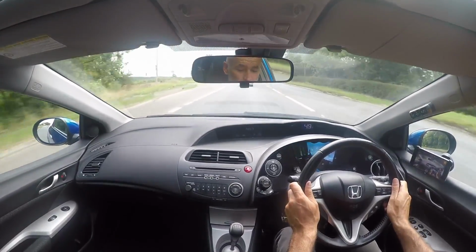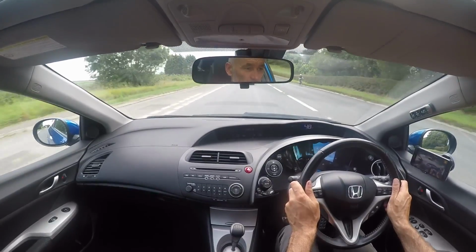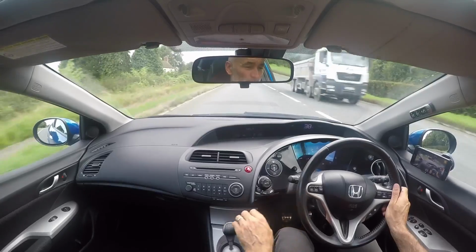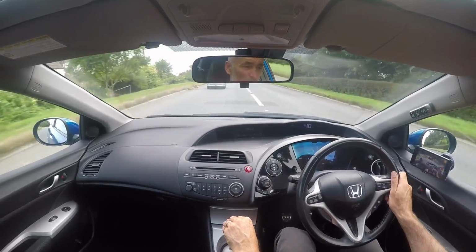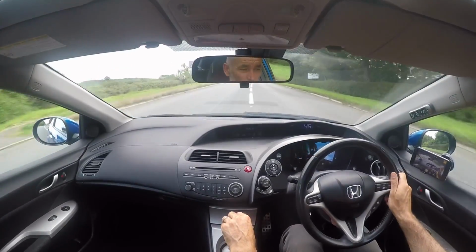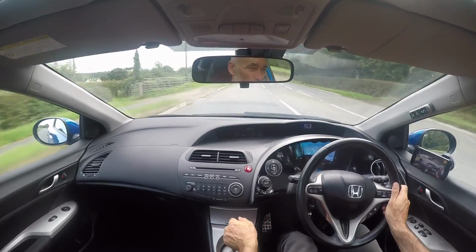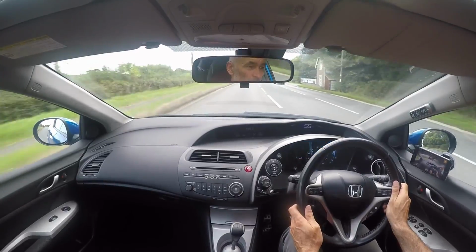Brakes on the car, I'm just going to give them a jab in a second. Yeah, really, really solid brake pedal, right to the right biting point. No pulsing, no vibrations when you hit the brake pedal either. No shudders to the steering wheel, so all in very, very good order underneath.